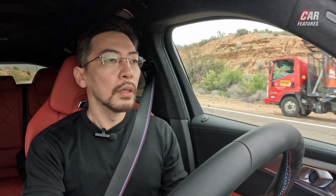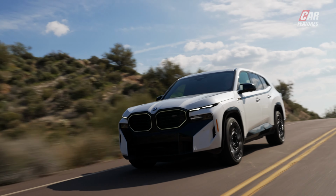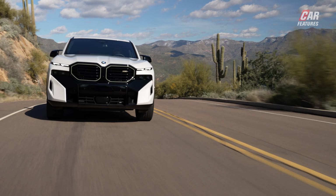Go into M1. E-control. All the cops are behind me! Okay, so 0 to 100 for this car, about 4.3 seconds. That is quick, but not super quick. Maybe you true-blooded M fans can scream bloody murder here. Why isn't this car faster? But, you know, we're going through the bends here. 22-inch wheels on a large, heavy SUV, 2.8 tons. So I can really feel the bumps.